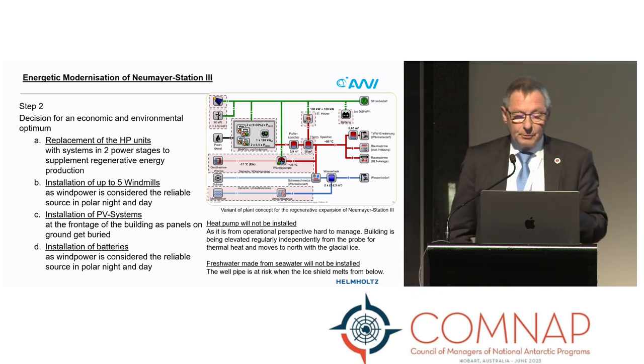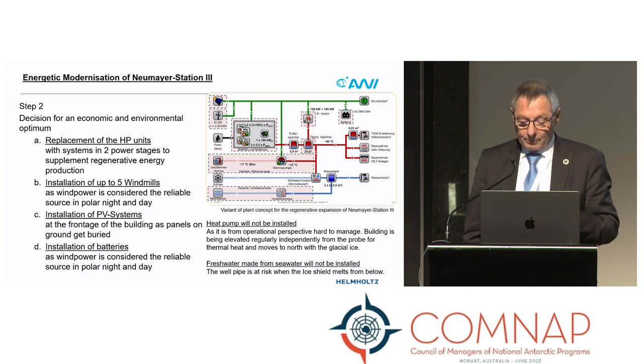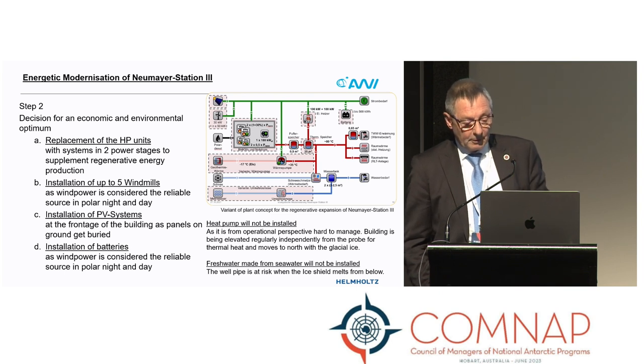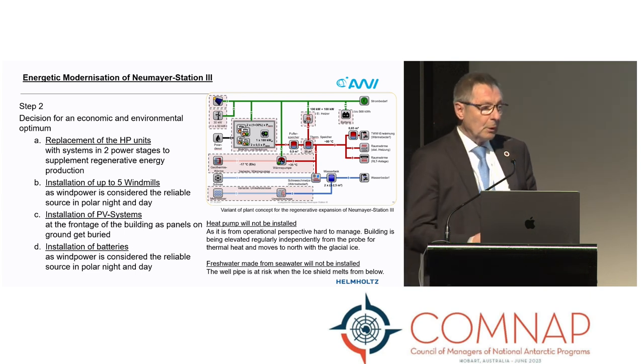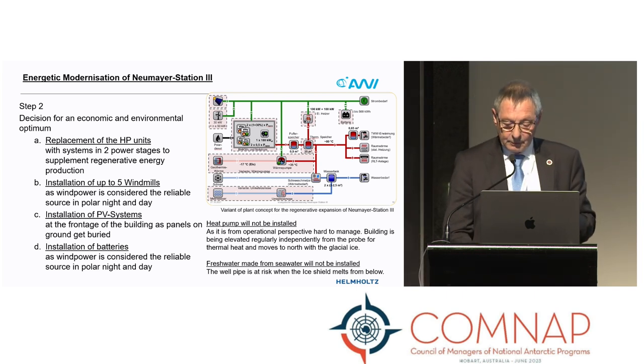So the decision was then that we would replace our heat and power units and that we would aim for 5 windmills. We want to, and we did, install photovoltaic systems. We want to install batteries, as mentioned already in the previous talk. We will not install heat pumps, and we will not make fresh water from seawater from the water below the ice shelf. It's too complicated and too costly in the end.